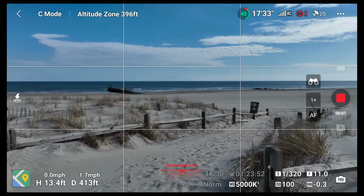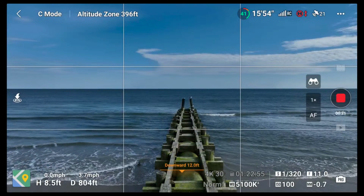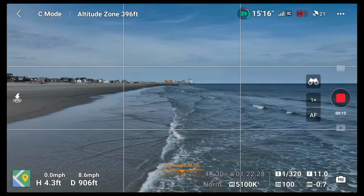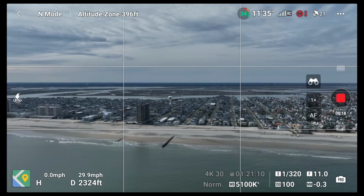All right, so definitely got some cool scenic shots there, so that was good. I'm gonna go down towards the ocean now and the beach and get shots down there. All right, so the beach shots are now done.